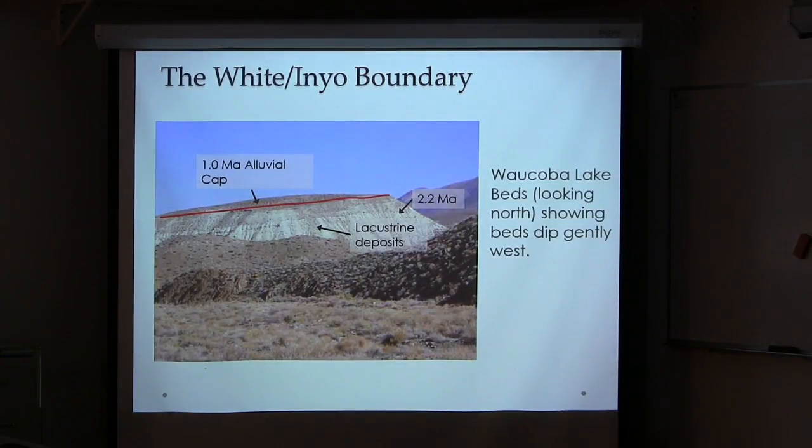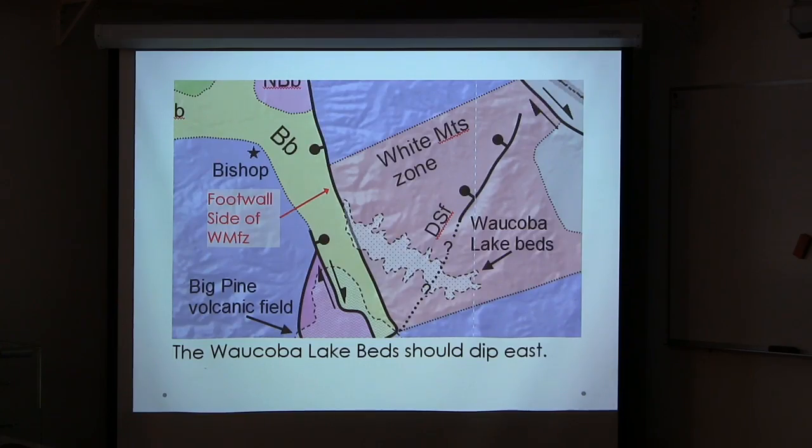The White-Inyo boundary. What is controlling it structurally? Well, one of the prominent features at this area of the mountain range is the Waucoba lake beds. These dip gently to the west, and you can see the alluvial cap on top, and then the lake bed deposit dipping gently to the west. This is a little bit of a problem, though, because if they are part of the White Mountains Fault Zone, they should be dipping to the east, because this is the footwall side of the White Mountains Fault Zone, not this. So what's going on here?